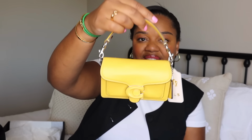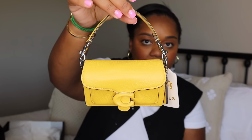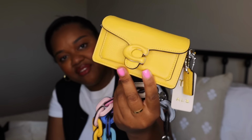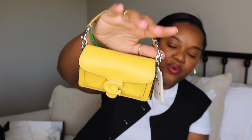The cutest little Coach Tabby 12. This is 12, so it's only, I'm guessing, 12 centimeters long, because that's definitely not 12 inches. But how cute is this? I didn't have anything in yellow, so I went for yellow. You can't really fit, well, you can fit a little bit in here. I'll open it so you guys can see.